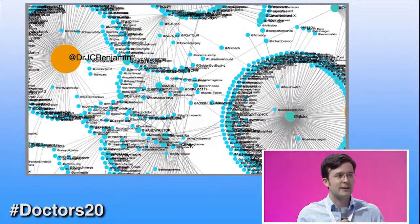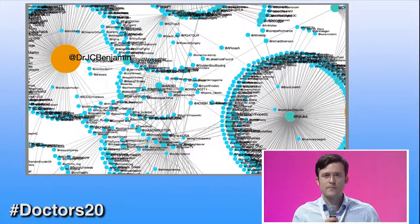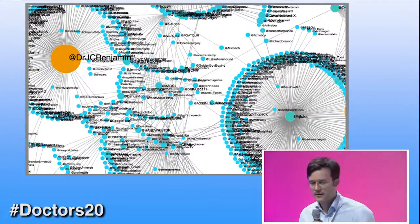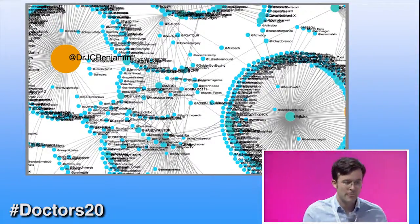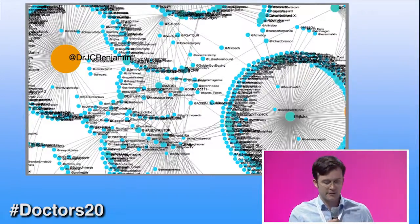So let's zoom in and take a look at only one of these specialties. This is part of the social graph of orthopedic doctors during the last quarter in the US. On the left, you can see a major center around Dr. J.C. Benjamin. And on the right here, you can identify another one, H.J. Lux.